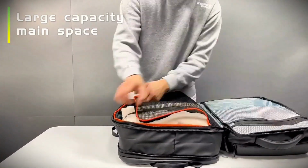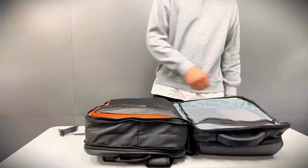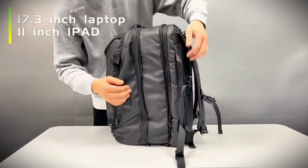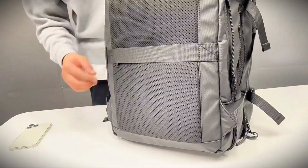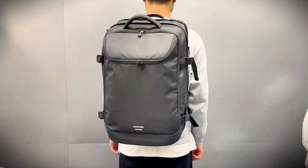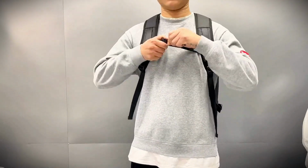Going through airport security, the 180-degree zipper lets you breeze right through. And with dedicated compartments for clothes, shoes, and tech, it's like having a closet on your back. The Travel Carry-On Backpack, one bag, endless possibilities.